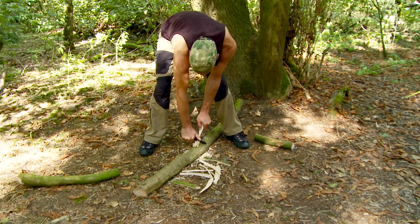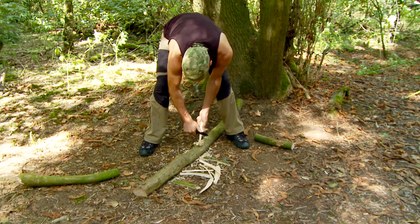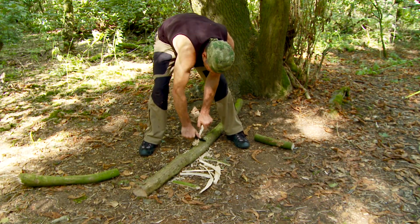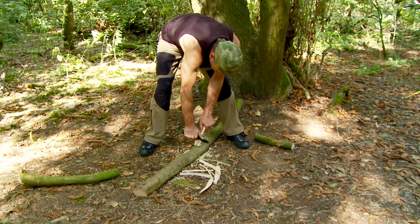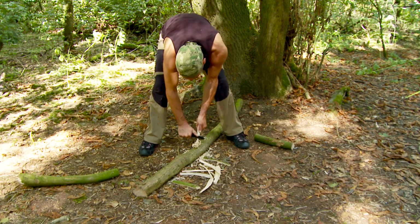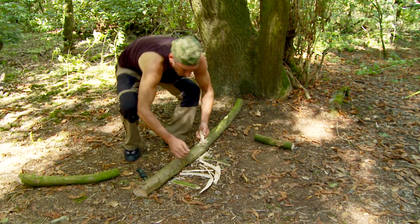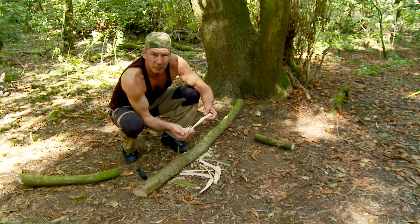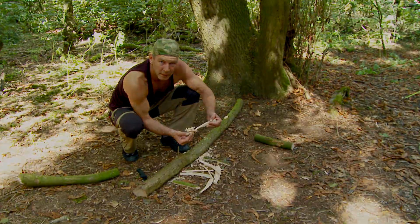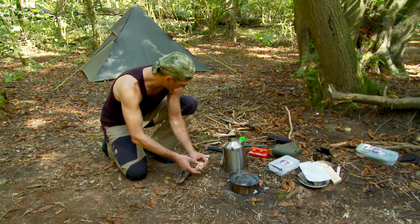Feel like we're really starting to get a good old bush going there. And then I tend to get this stem down to nice and thin, so you can just snap the stick in the end, and then I can put that whole thing into the actual fire pot, and we'll use this to get the fire going. Right, so we've got our feather stick, which we've put down into feathers.